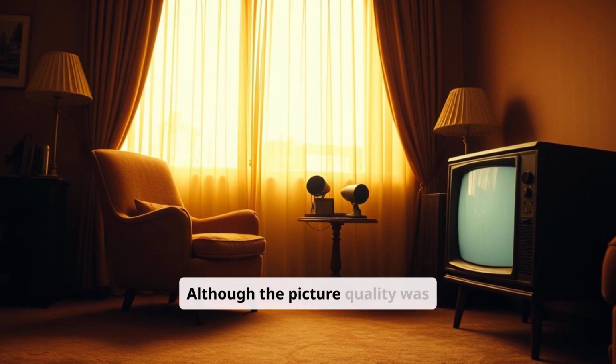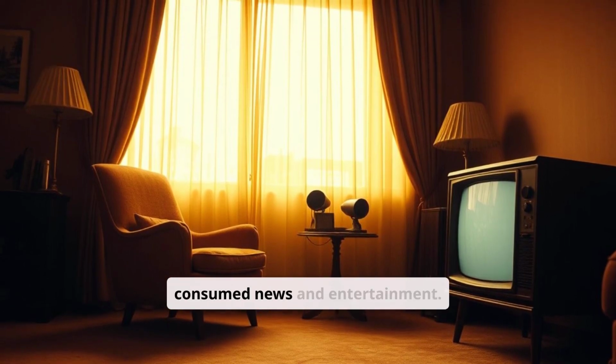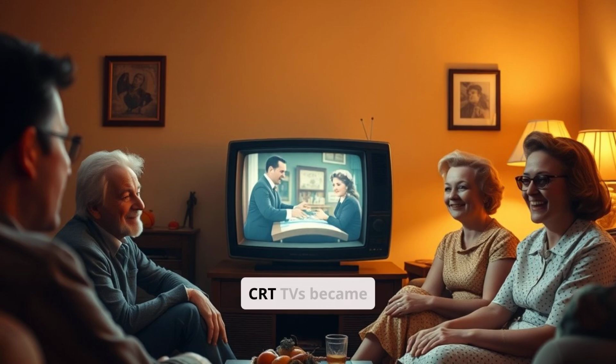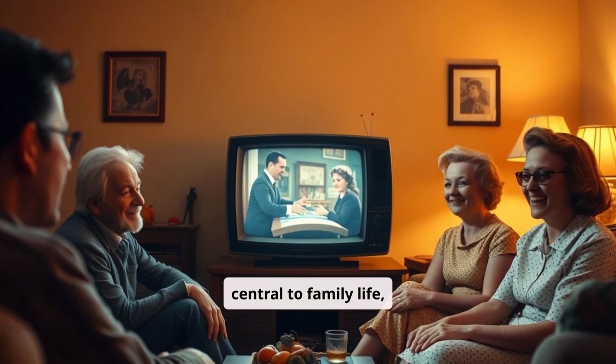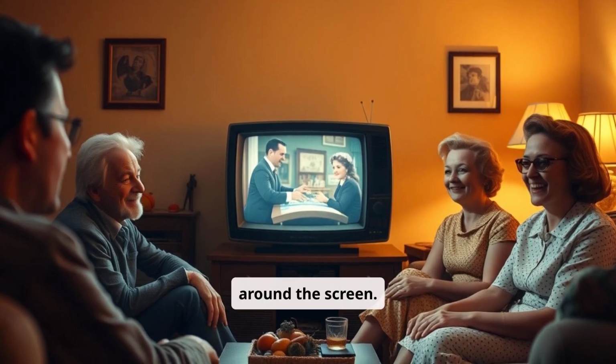Here's how it worked. Inside each CRT, an electron gun would shoot beams of electrons onto a phosphorescent screen, lighting up specific areas to form images. Although the picture quality was basic, it was enough to revolutionize how people consumed news and entertainment. CRT TVs became central to family life, with popular shows like I Love Lucy bringing people together around the screen.